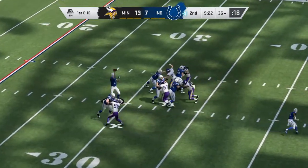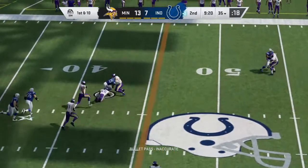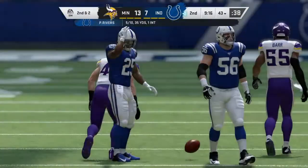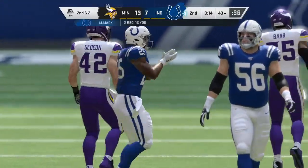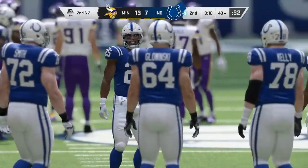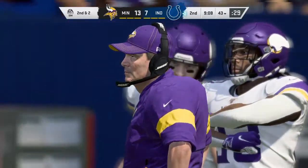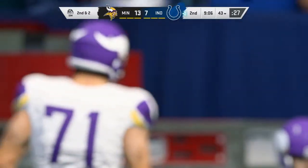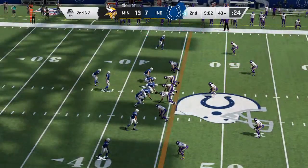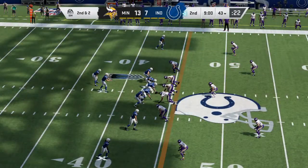Rivers now. Dumps this one off to Mack. And they'll get him down after a pickup of 8, 2nd and 2. Everyone's got to be able to catch the football. Doesn't matter what position you play, but if you're on offense, be aware a ball may come your way. Facing a 2nd and 2 after that last catch, good for 8 yards.